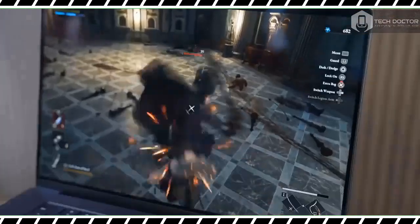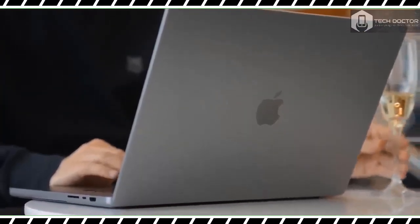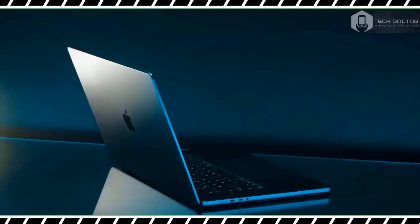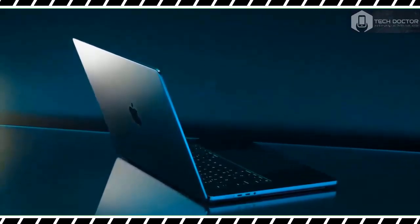However, it's not for everyone. If you mostly use computers for writing, web surfing, and watching videos, you are better off with either the $1,599 MacBook Pro M3 or the even cheaper $1,299 MacBook Air 15-inch.